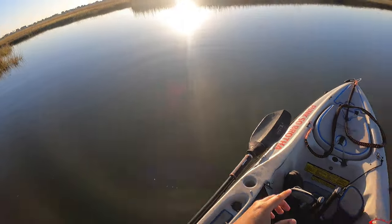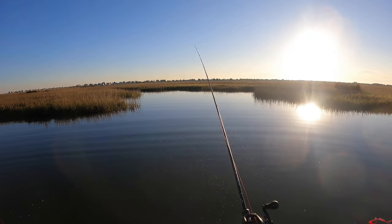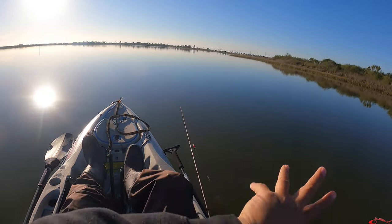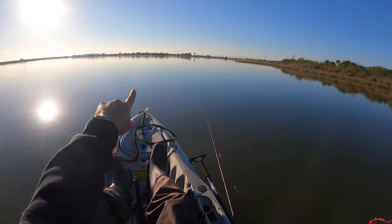I don't wait till I'm on top of the drain to cast in the drain. I cast on the outside of the drain, and then as I get closer, I'll cast further in the drain. So as I'm moving through an area, I am constantly scanning the water surface. I'm scanning the grass line. I'm scanning the open water. I'm scanning the far water's edge.